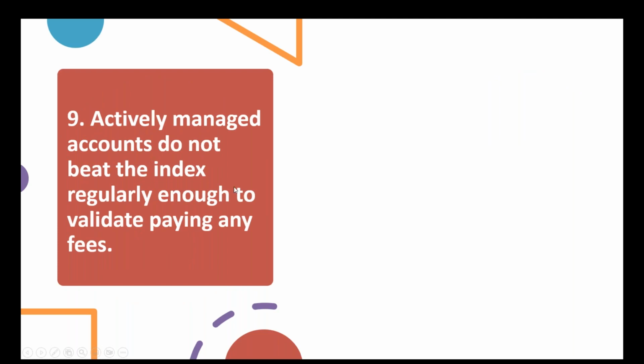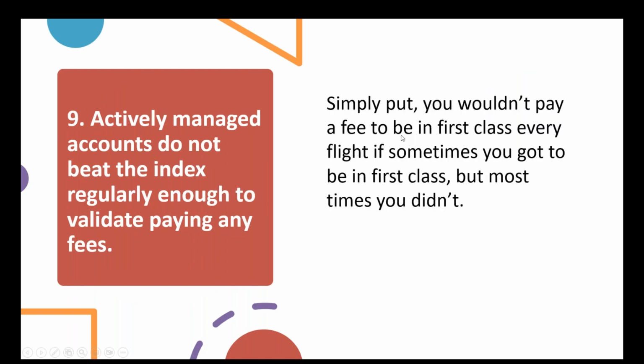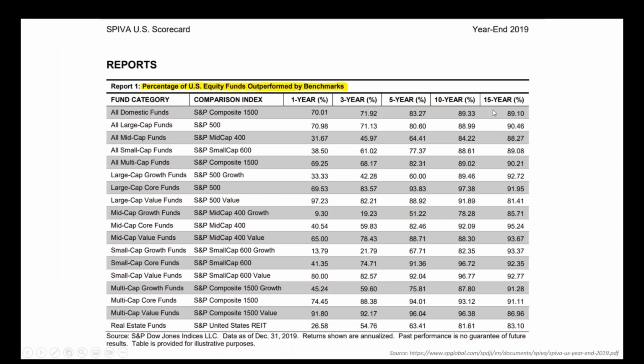Actively managed accounts do not beat the index regularly enough to validate paying any fees. Simply put, you wouldn't pay a fee to be in first class every flight if sometimes you got to be in first class, but most times you didn't. Guys, what percentage of funds beat the market? Over 1 year periods, 3 year periods, 5 year periods. Look at small cap growth. By the end of the 15 years, how many are beating the market? Less than 10%.